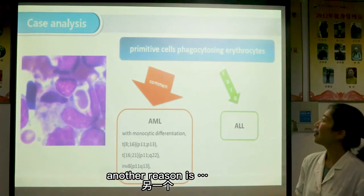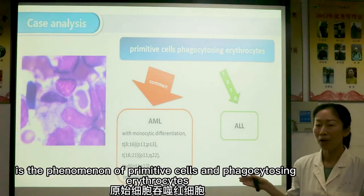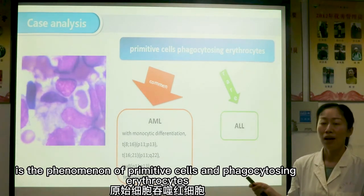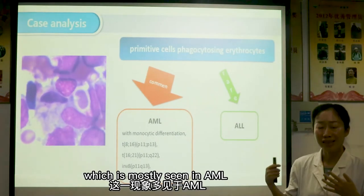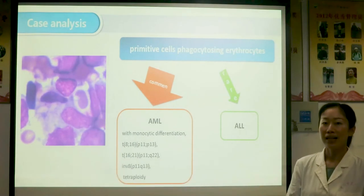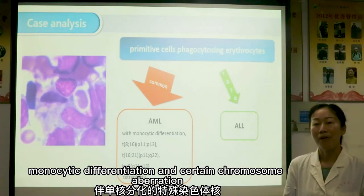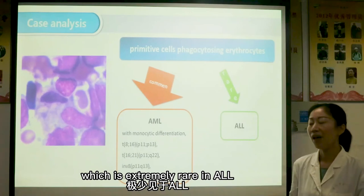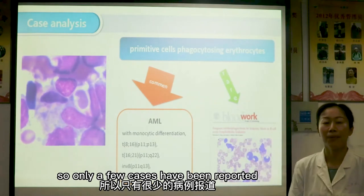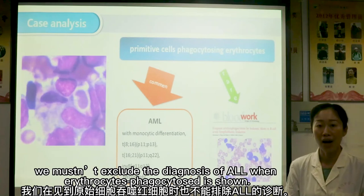Another reason leading us to the wrong judgment is the phenomenon of the primitive cells phagocytosing erythrocytes, which is mostly seen in AML, especially with monocytic differentiation or certain chromosome aberrations, and is extremely rare in ALL. So only a few cases have been reported. We must exclude the diagnosis of ALL when erythrocyte phagocytosis is shown.